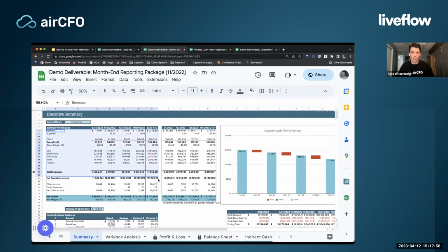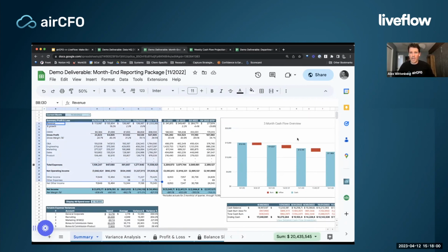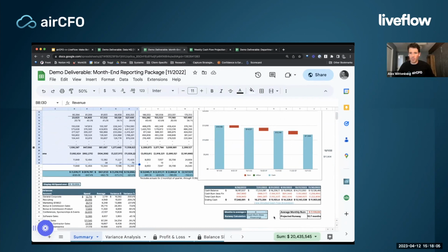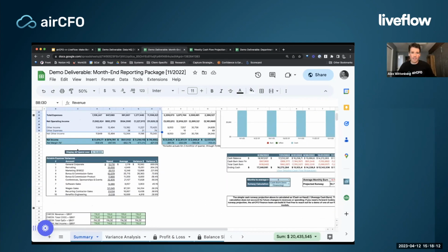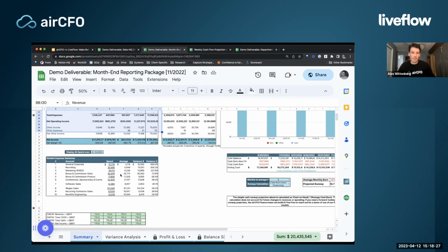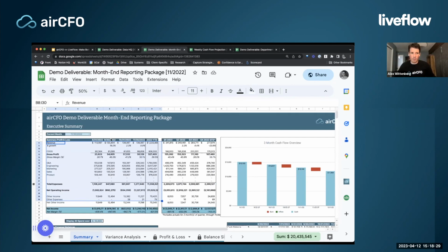We have our summary P&L view here. We have a view of our cash flow, as well as an extrapolation of our average cash burn to give us a projected runway. We have a variance analysis right here, so you can see which expenses are increasing at a higher rate or decreasing at a higher rate than we might expect in a steady state. So this is our summary level view.